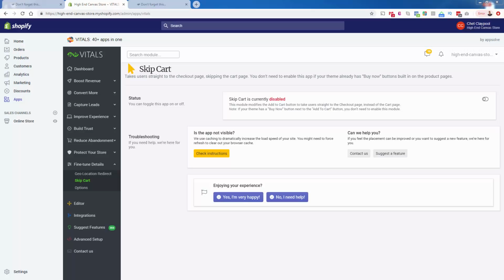Now, why would you want to enable this? Well, less steps to checkout. Sometimes there are benefits for this, and I definitely recommend you testing this. Basically, you have the idea of adding products to cart and then reviewing the cart, or you have the ability to add products to cart and go straight to checkout. Obviously, it removes one step. Now, why would you not want to use this app? Let me just play devil's advocate first.